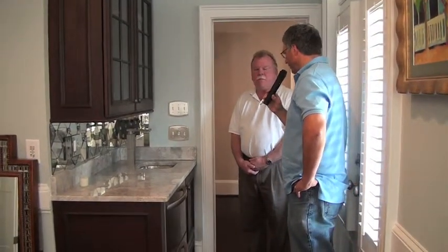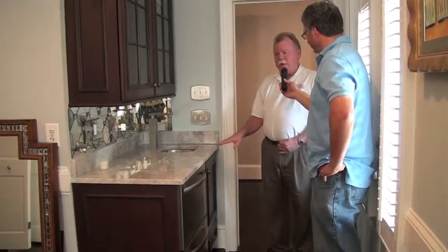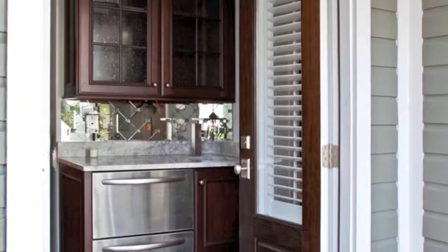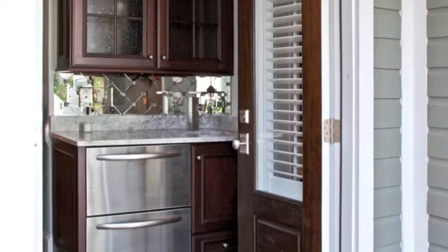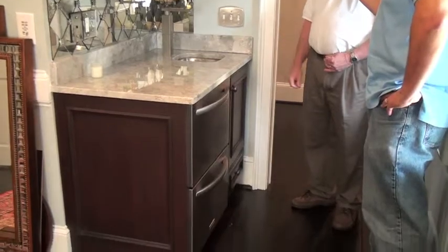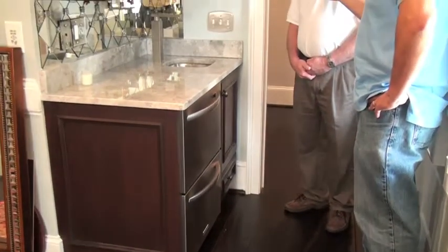Yeah, sure. Okay, Billy. What are we looking at here? Well, this is actually like a little morning bar, morning kitchen, where we're up on the second floor, the main level of the house where the bedrooms are. So we put this in here so that in the morning they can come in here and get a soda or a cup of coffee or whatever they want here.